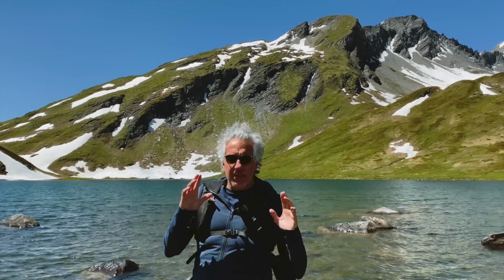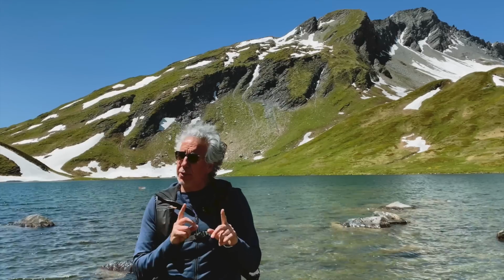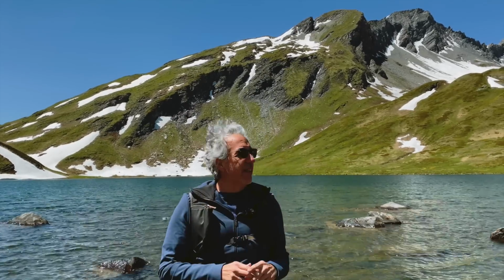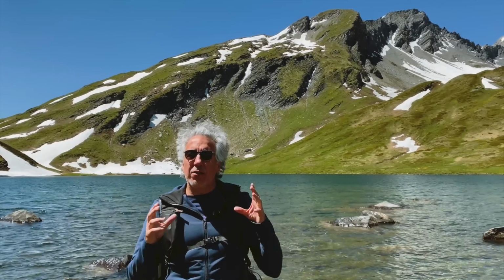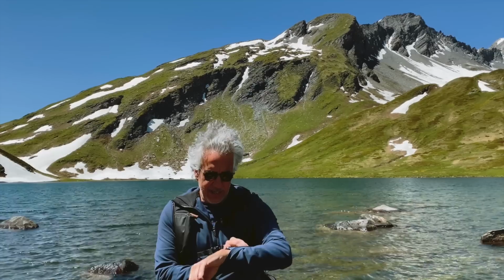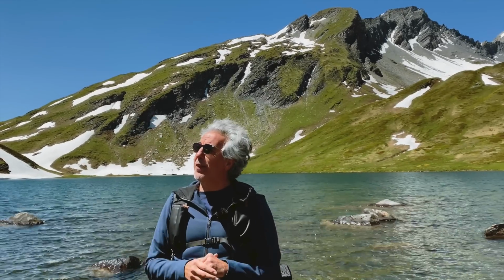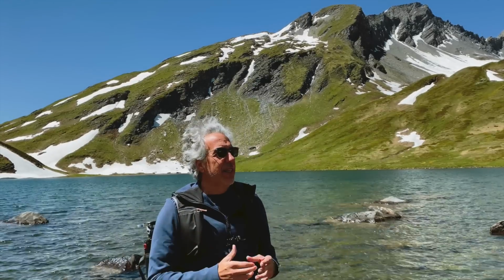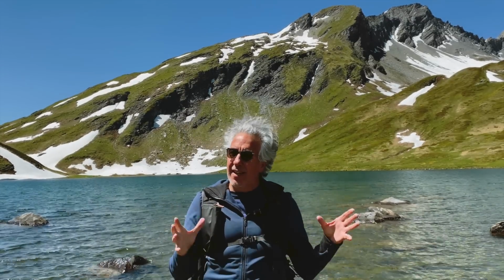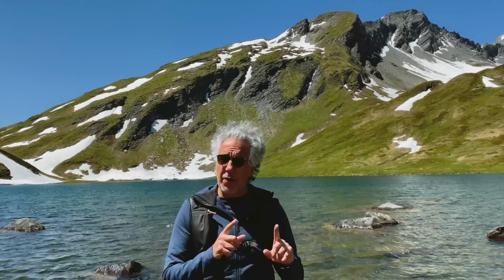I apologize for my hair, but it's very windy here. Anyways, my opportunity today is not only the hair, but is also to make the most out of this beautiful location. It is 12:15. The sun is perfectly on top of us, so maybe not the ideal lighting for landscape photography, but still we can do something about it.